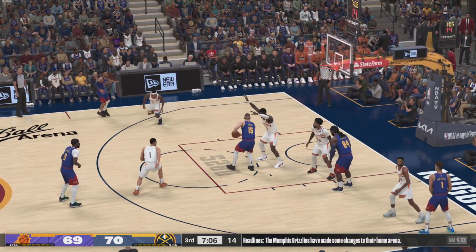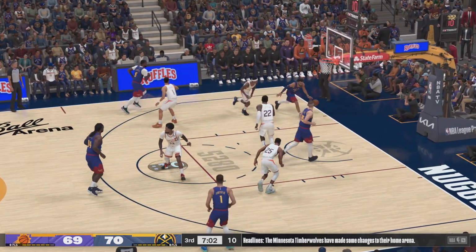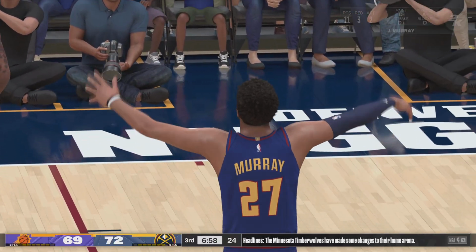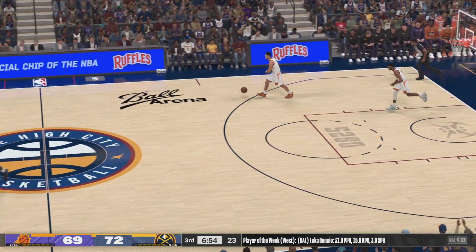Beal against Murray. Kicks it out to Jennings. And it's Murray penetrating. Banked in off the glass. 11 points in the game. Yeah, he was able to sneak it to the rim. Had enough room to get just like an easy layup.